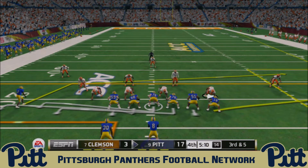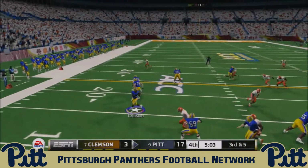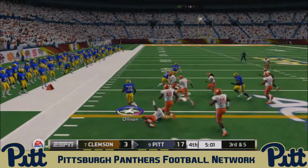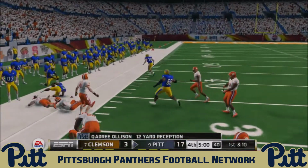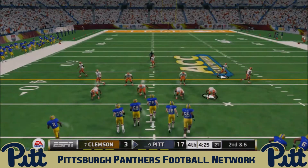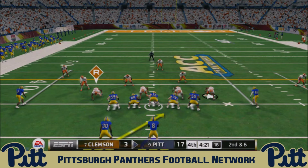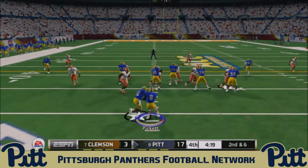3rd and 5 as the Panthers look to wind the clock down. We're about at the midpoint of the 4th quarter. Pickett in the shotgun. Panthers setting up a screen here. It's Olesen. He's getting out wide. Fights through a tackle there, and that's a huge first down for Quadri Olesen. Nobody is going to stop him. He would not be denied. The Panthers actually missed a huge block there that could have blown up the whole play, but Olesen sheds it and gets first down yardage.